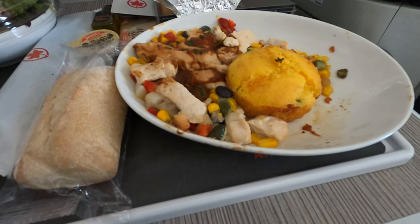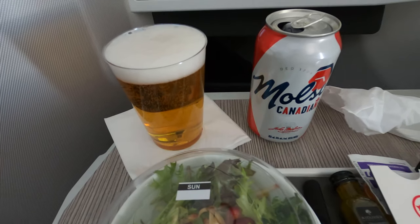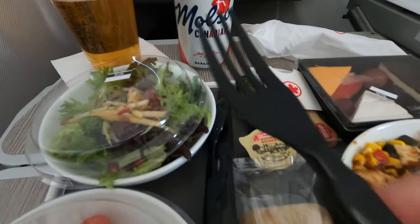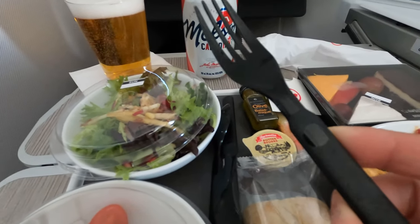I'm very happy porcelain plates have made a return, but plastic cutlery is still kicking around. You have to take my word for it, the Texas chicken actually tasted pretty good, but the tuna appetizer was a bit lacking in flavor. A solid and filling lunch overall.